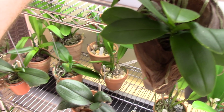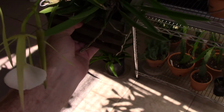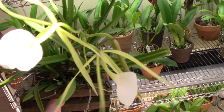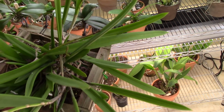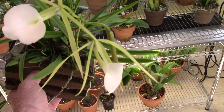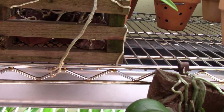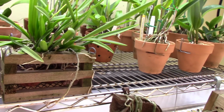This plant was in red oak, and I took it out during the summertime a couple of months back, and look at the beautiful bloom on it. What a pretty bloom. And notice it's got 1, 2, 3, 4 more flower spikes coming out back here too. It's now in this wooden basket with a handful of lava rock. That's all that's in there, and it has just gone crazy in there. Just loves it.